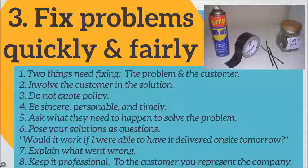Okay, again, we talked about explaining what went wrong, and keep it professional. Remember that you are the company to the customer. So however you act, that's how they're going to view Curecrete. And if you think about it, that's what Curecrete is, it's all of us.